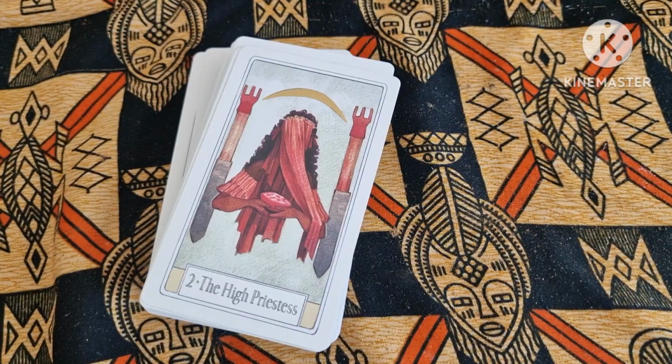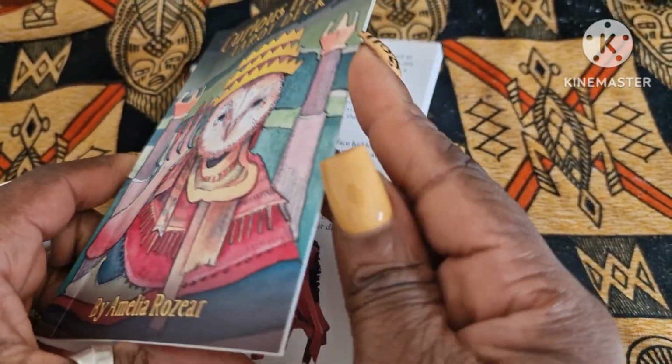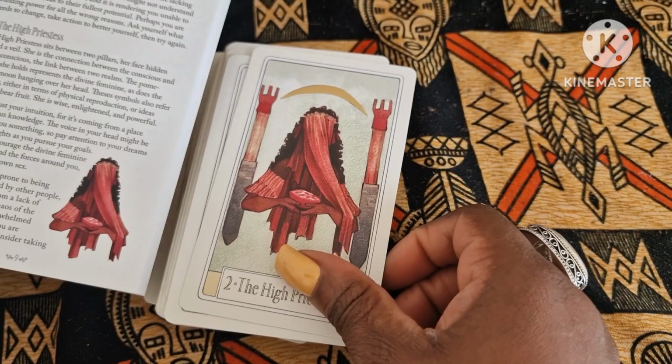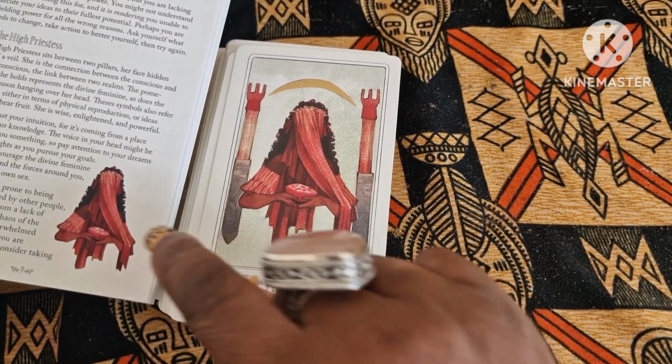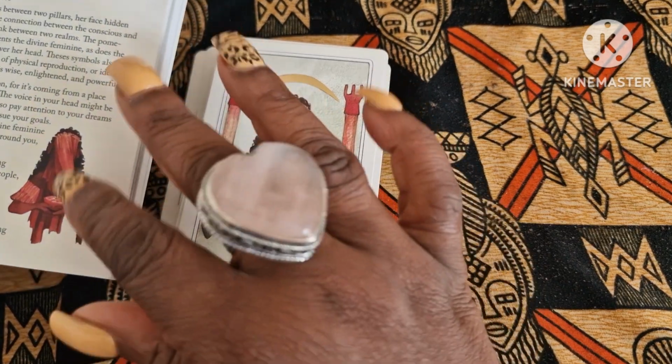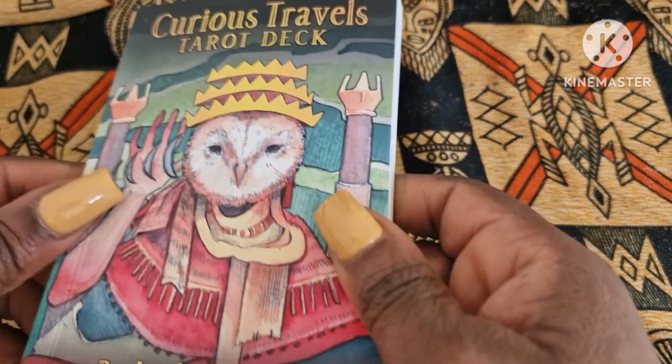I also like the guidebook. I like the way that it's laid out, and I like that it gives you a picture, not the full picture, because if you look at the High Priestess, it just gives you a snippet of the picture, so you can see what it's about. And I like that element of surprise.